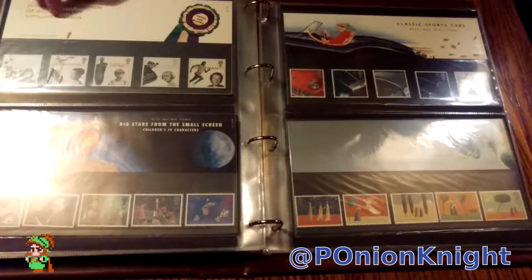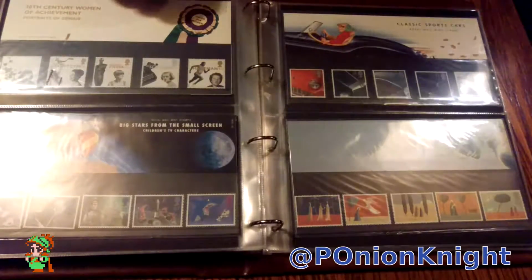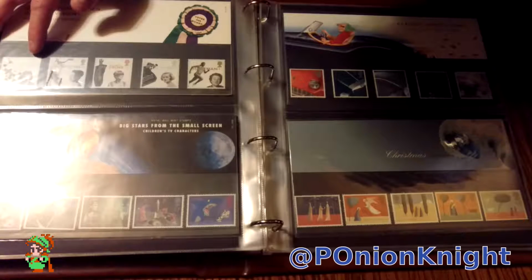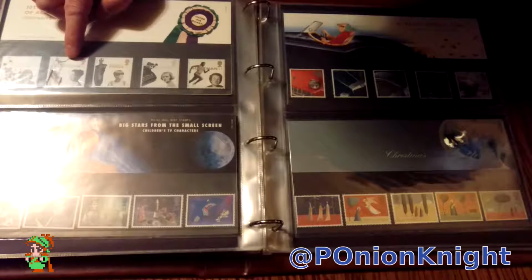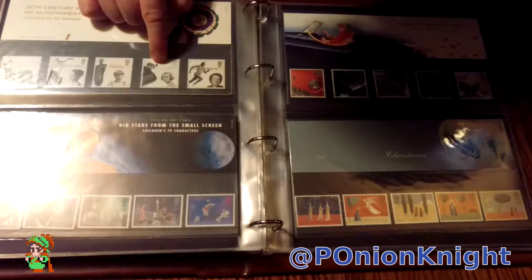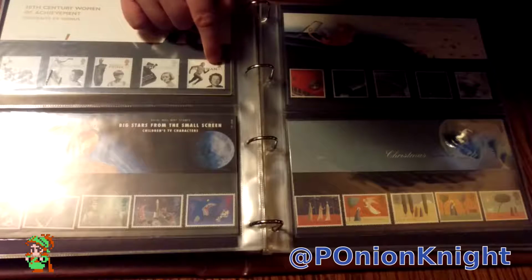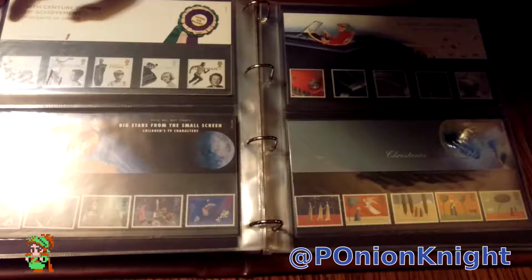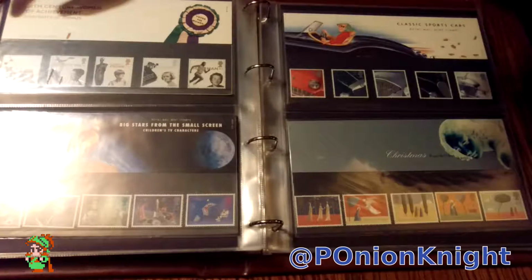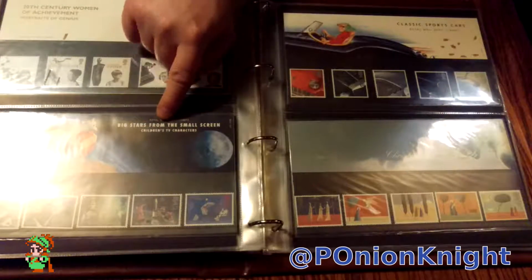20th Century Women of Achievement. And that'll be... So who have we got, just out of interest? Hodgkin, Fontaine, Frink, what does that say? Moira, and Hartman. Yep. Okay then.